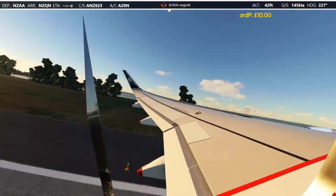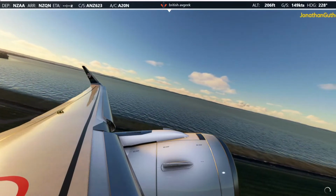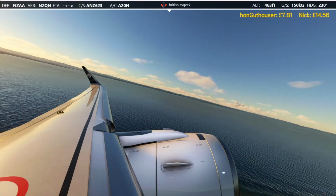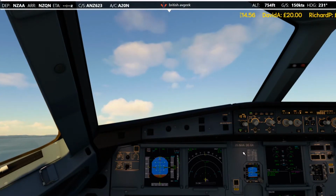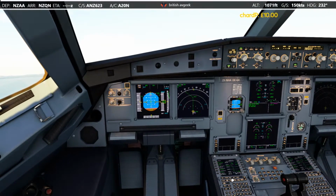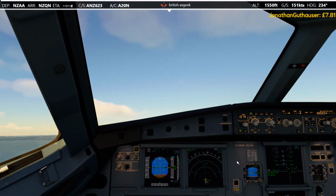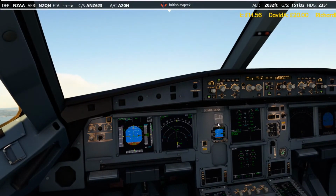Let's get a better view, shall we? There we go. We like the coastal ones. Interesting. Got a little bug with this one today because flex isn't doing anything. That's in the climb gate, autopilot on.